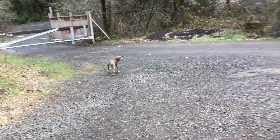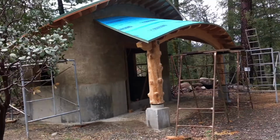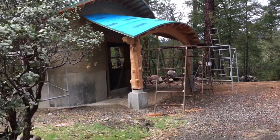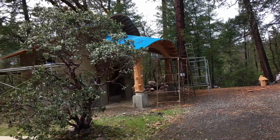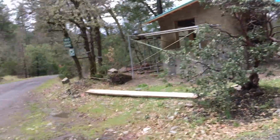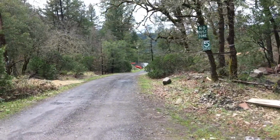And right behind the manzanita is the welcome hut. So people will drive in that way and go toward the parking lot, and they'll walk down. So we've been doing it in reverse. But nowadays we just use the main driveway here.